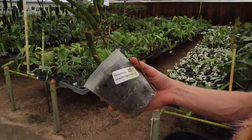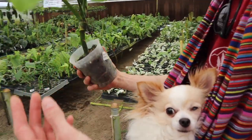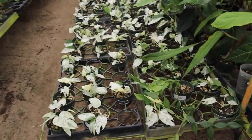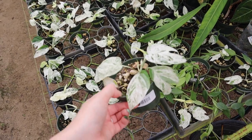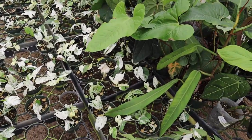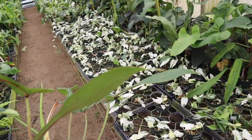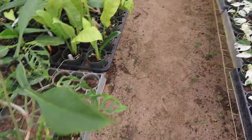So, what is it? I don't know how to say it, but it's one of the really cool ones. How much is it? $200. Yeah, it's awesome. Are these more marbles? Yeah, Epipremnum marbles. Pretty. Some of them look like they're melting. Like they're really sensitive to the heat. Oh, there's that philodendron joepii thing. Joepii, however you say that.